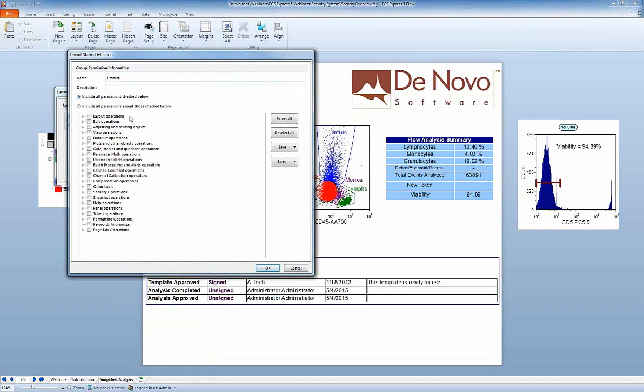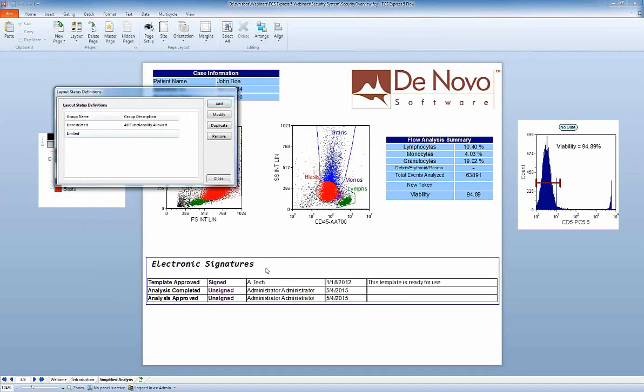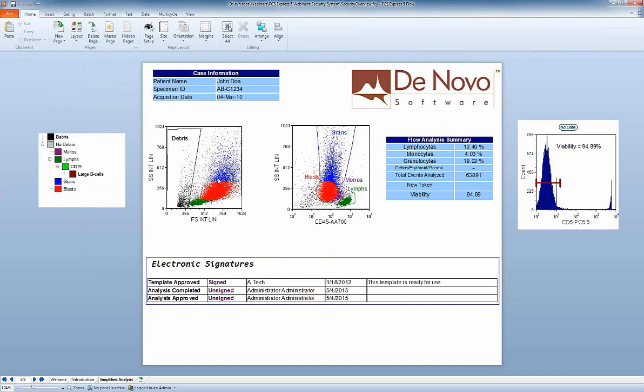You can see that in the list, we don't have all of the application level permissions that were on the user groups. And there are some extra permissions that are on the layout groups that are not on the user groups. So if I make this limited, let's say include all permissions except what's below, and under gates, I don't want to be able to modify a gate. Okay, and so what you're going to see now is that you cannot change the gates on this layout. Okay, so now this is the limited group.